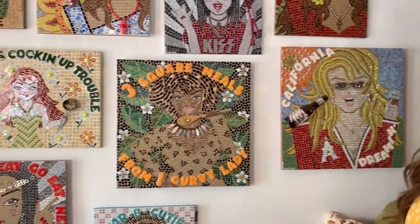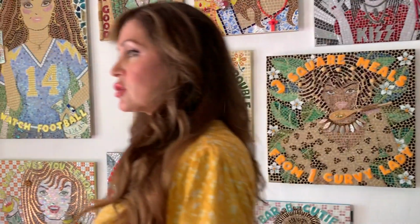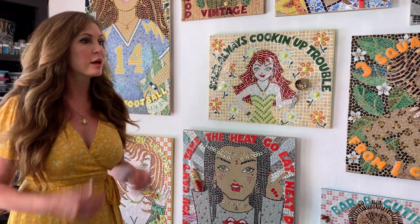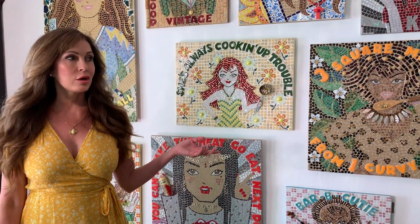I've created 7 or 8 other ones, but they've all been sold or given away at a charity event. But these are the ones that I currently have right now, and I'm getting ready to do another show. So I want to put these up in a gallery along with some of my newer work. And I want to show you now some of my new work.